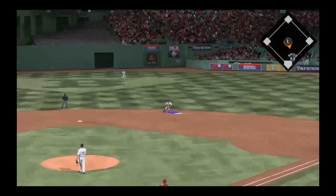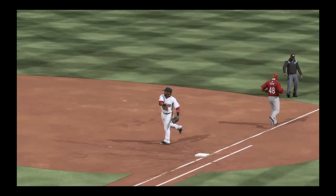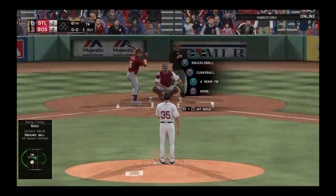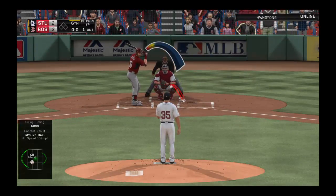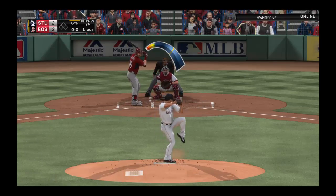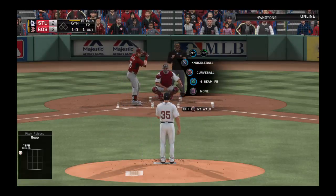Hit hard on the ground towards second. Pedroia has it. Throw to first gets him, so the leadoff man's retired here to begin the sixth. Josh Reddick will dig in now. A single and a fly out for him in 2 trips thus far. And you know, I think he's had a good approach in each of his first 2 at-bats. He seems to be seeing the ball well and putting some decent swings on it.